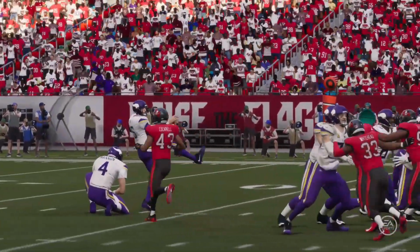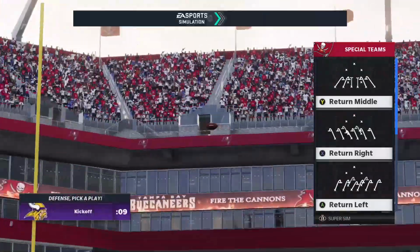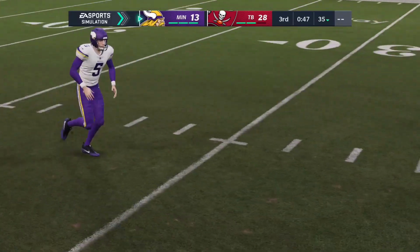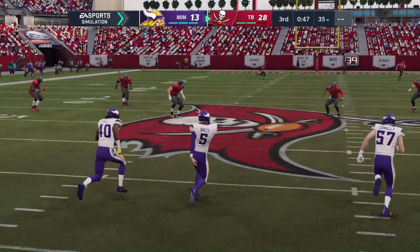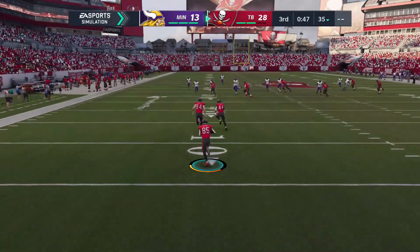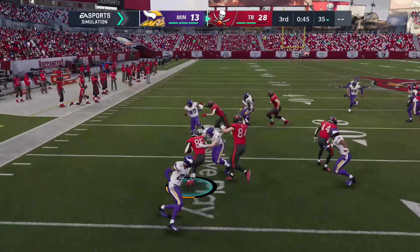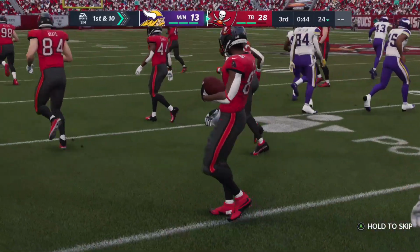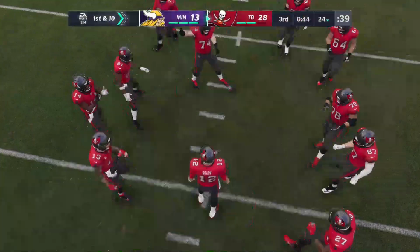The score, Buccaneers 28. Vikings. So put 3 on the board, but from that far into enemy territory, probably hoping for more. Yeah, I think they're going to get together on the sideline and talk about it, right? Because you get that far, that deep, you want to come away with a touchdown. They'll take the 3, but they're going to file it away for the future. J-Don Mickens on the return.